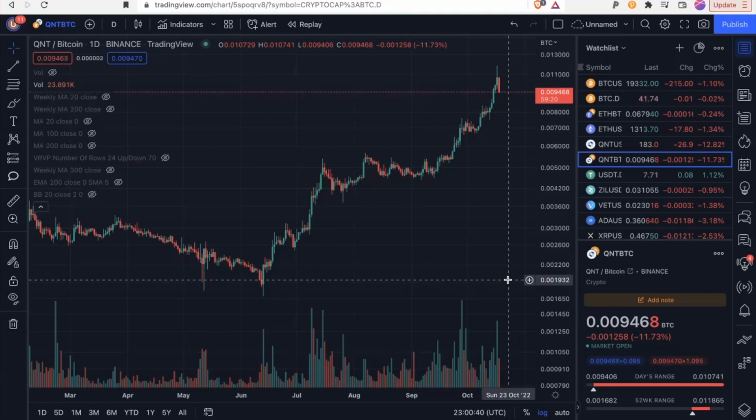Another example of this is BNB, which, as we've pointed out in other recent videos, has been holding up quite well over the course of this bear market, even put in an all-time high relative to BTC. But Quant is really just in a league of its own here, absolutely pumping relative to BTC over the past few months. And it's a good time to take a look at Quant then and see how it's performing and what its outlook is likely to be relative to the other assets.